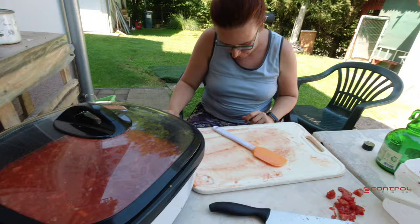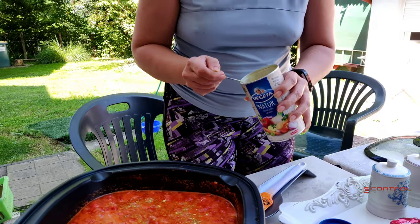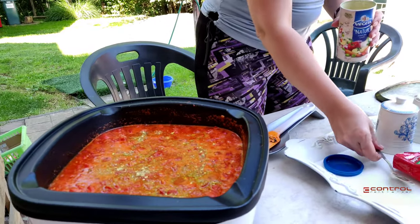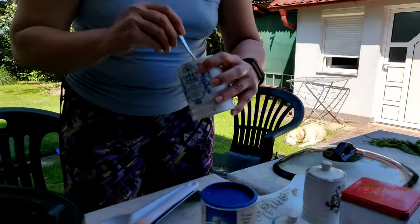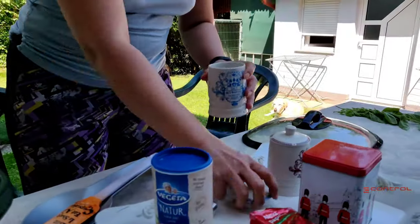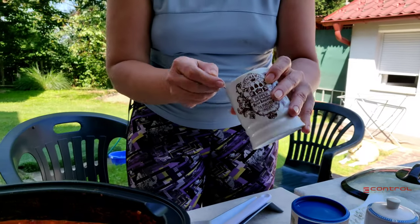Let it boil. Malo vegeta. Which you can only get, well, no, I think you can get it outside the Yugoslavian countries, yeah? Yes, in specialized shops. Malo sea salt. I thought you said sisa for a minute. I said sea salt. Crushed black pepper.